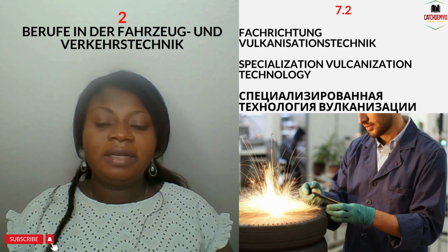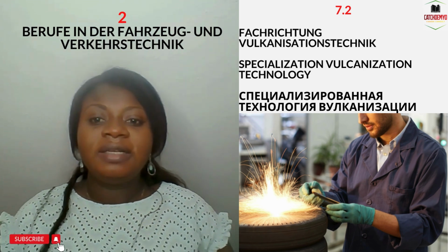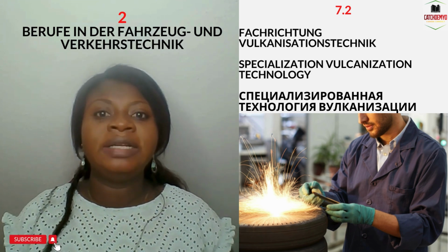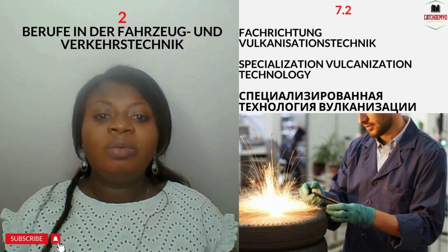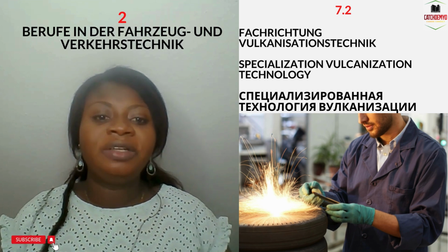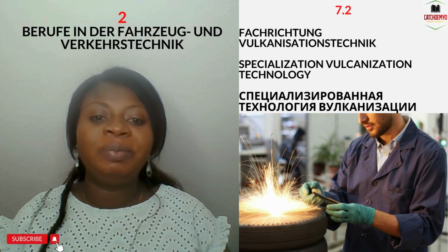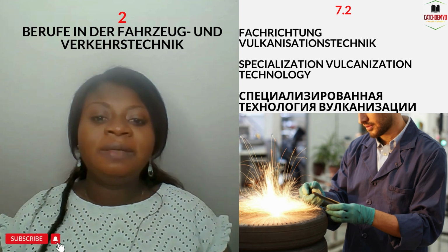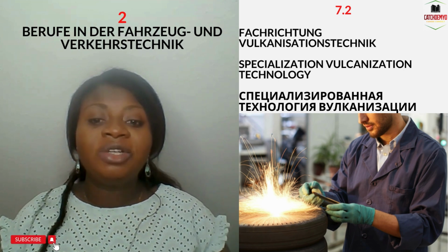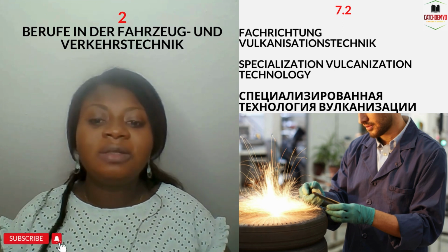The seventh career path, the second area of specialization, is Fachrichtung Vulkanisationstechnik. That's a specialization in vulcanization technology. The duration is 3 years. It's also an anerkannte Ausbildungsberuf. What do they do? They carry out repairs of tires. They check tubes and repair industrial conveyor belts and rubber items. They also provide and repair rubber linings. Where do they find employment? They find employment in vulcanization plants and tire service stations, where damaged tires need to be replaced or repaired.